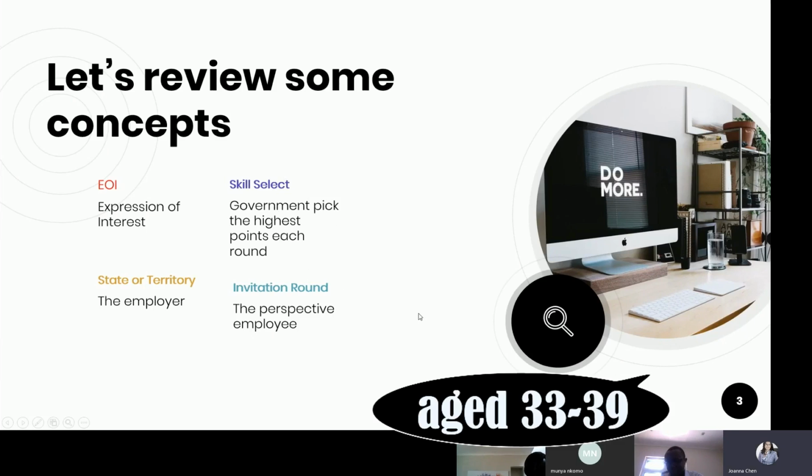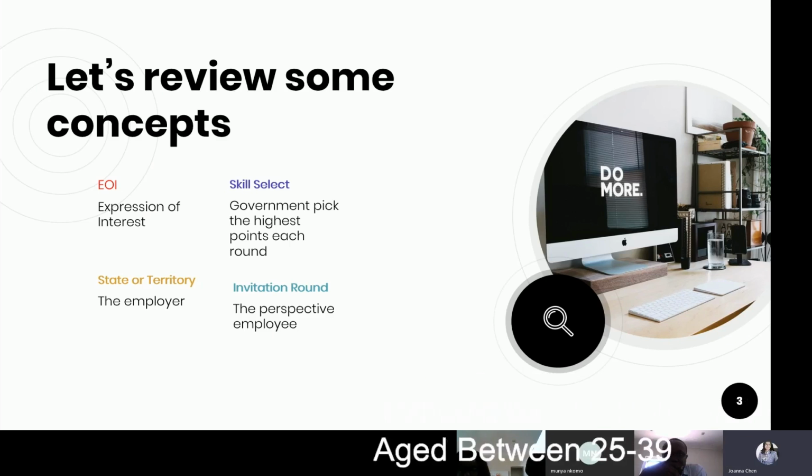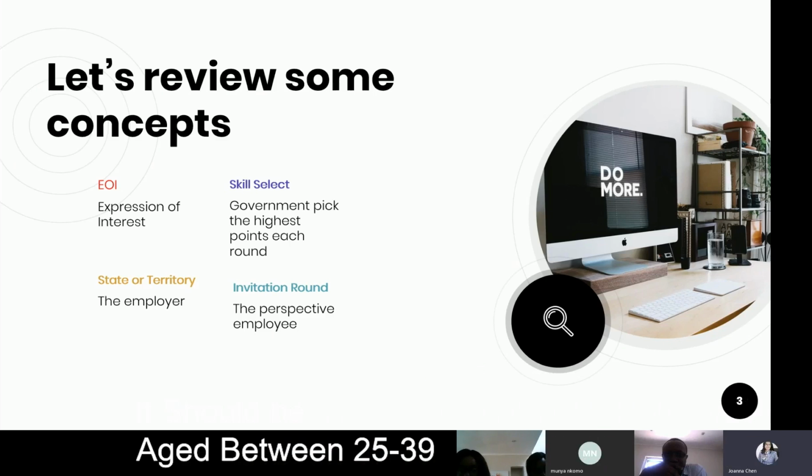So for this part of work, we should be very familiar with the point system. And we don't read too much about other information that's not important to the clients. If you can see the client is about 24 to 39 and they have a bachelor degree and 5 years experience, you have a sense this client is likely to have an EOI lodgement. So it's really easy for us to do the work.